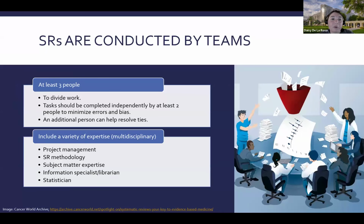Another thing to consider is that systematic reviews are conducted by teams. So you do need at least 3 people to conduct a systematic review to divide work, but also so that certain tasks can be completed independently by at least 2 people to minimize errors and bias. So when you're screening studies, each study is screened by at least 2 people independently, so they don't know what the other person decided, whether to include or not, so that they're not influenced by each other. And then the additional person can help resolve any conflicts or ties. You also want to include a variety of expertise. So someone who understands project management, who understands systematic review methodology, of course, subject matter expertise, an information specialist or librarian like us, to help with the search, and a statistician.